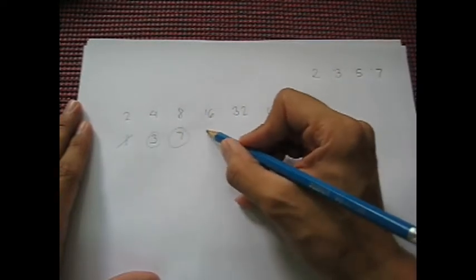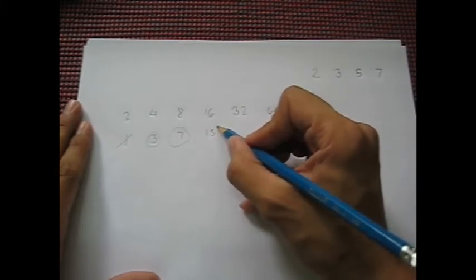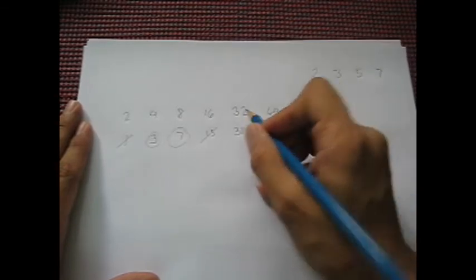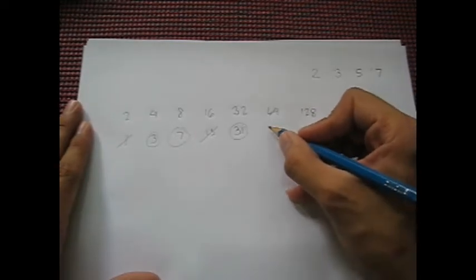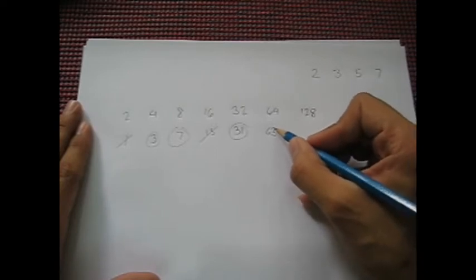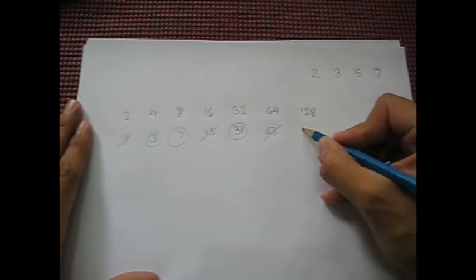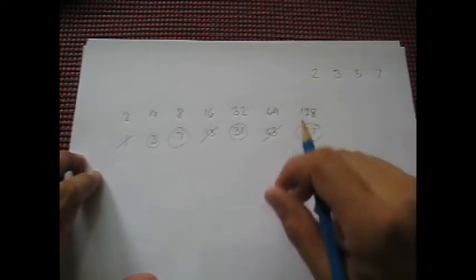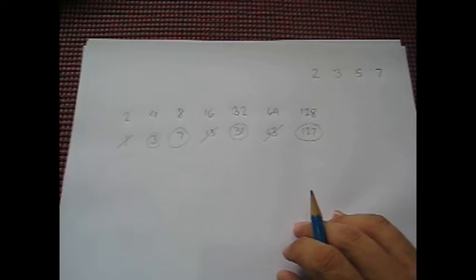16 minus 1 is 15. 15 is not a prime number, so it can never be a Mersenne prime. 32 minus 1 is 31. That's our third Mersenne prime. 64 minus 1 is 63. That is not a prime number, so again, scratch that. 128 minus 1 is 127. That's our fourth Mersenne prime. Okay. To date, there are only 47 known Mersenne prime numbers.